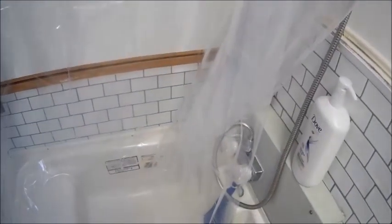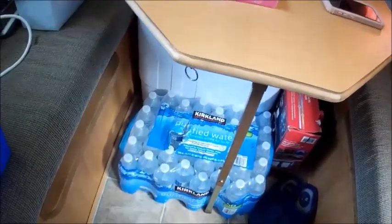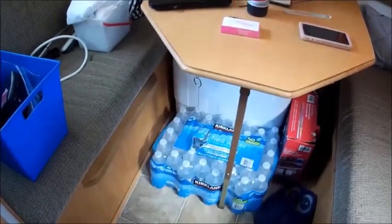It was pretty long, so I cut it off at a level so that the water would just kind of go down. Works pretty good. The bottom part of that cupboard held, let's see, one of those Walmart or Costco waters. So that worked out pretty good. So that's just a little update, how I've been organizing things.